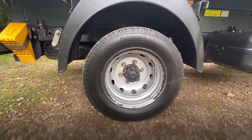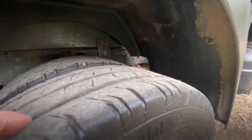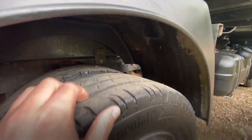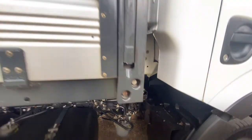So driver side rear wheel and tyre, wheels in good condition. Continental tyres again, except these ones have got plenty of tread. I'd guess there's about 5mm. Chassis looks in nice clean condition. Obviously we'll have a look at that better when we tip the body.